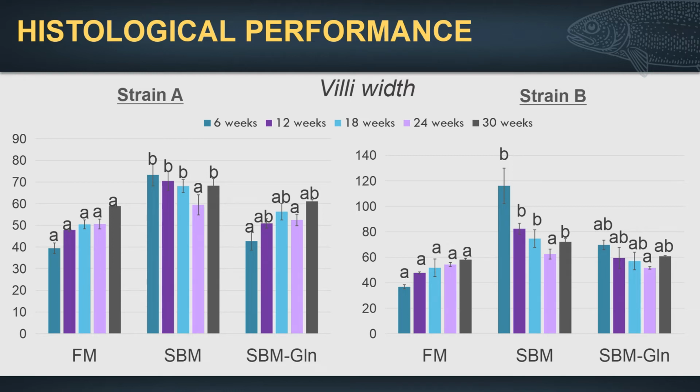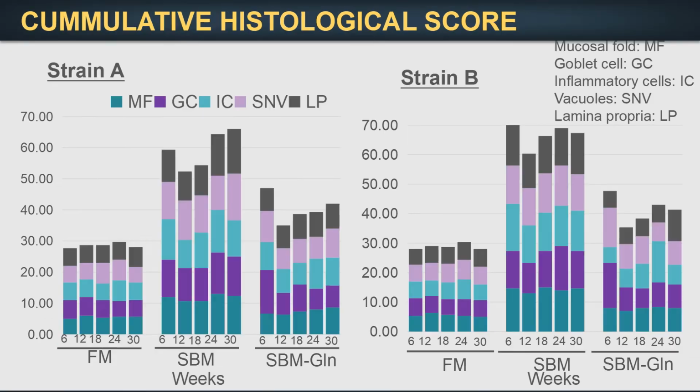Then we look at the villi width, great trend. You could see that it was significantly different. Fish meal was lower, soybean meal was the highest, and glutamine was in between. Then we go further in terms of cumulative histological scores. This cumulative histological score provides a nice visual of the development of enteritis with time, such as mucosal fold, goblet cells, inflammatory cells, and vacuoles in the lamina propria. If you put all these things together, you could see soybean meal has the highest score, which means they are more inflamed, they have more enteritis.